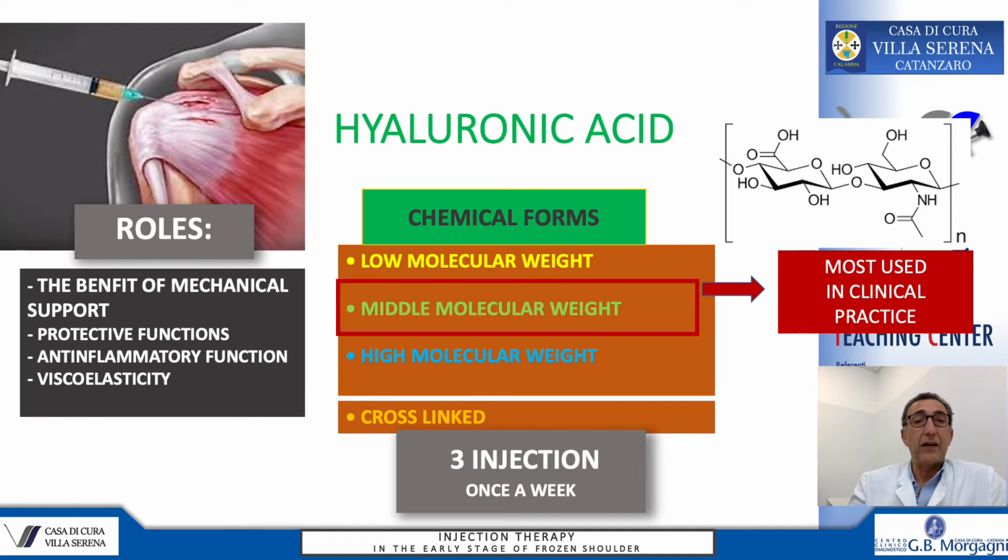But let's compare hyaluronic acid. Hyaluronic acid gives the benefit of mechanical support and, let me say, also anti-inflammatory effect, but for the shoulder we have to use mainly the medium-moderate molecular weight, which is the most used in clinical practice. Again, 3 injections once a week. What I usually do is put some anesthetic, with the same needle then I put the hyaluronic acid and then again some anesthetic. This way gives more chance to be fluid, and at the same time the hydrodilatation of the joint can be better.